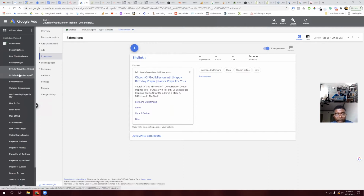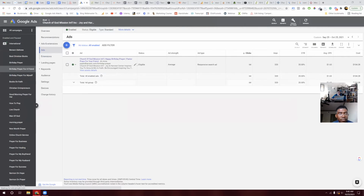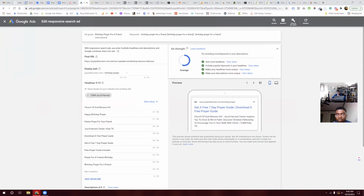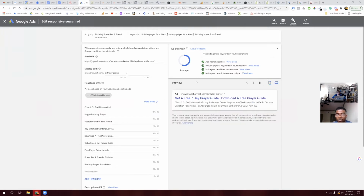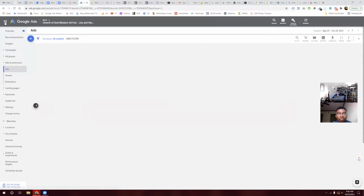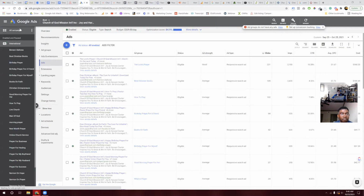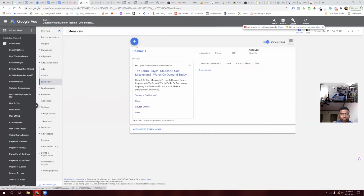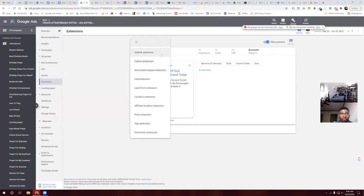Okay. So if I go here to ads, there we go. This is now going to show you, oh, I guess it's not going to show us the extensions on the bottom like it used to. Anyway, so that ad is now going to be larger than it was, which is great. So anyway, let's continue with our extensions. So that was a sitelink, and this is a callout, and this is just descriptive text.